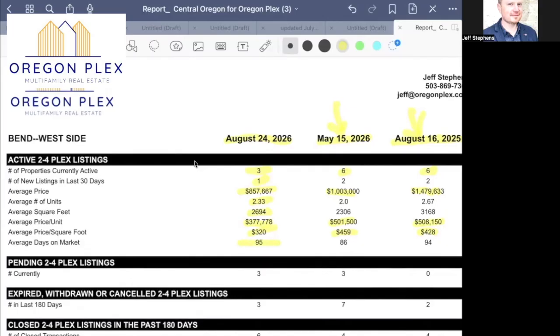Right now, the average days on market for these properties is 95 days on market, which is actually very similar to what the average days on market were the last couple times that we show the report here in this sheet.